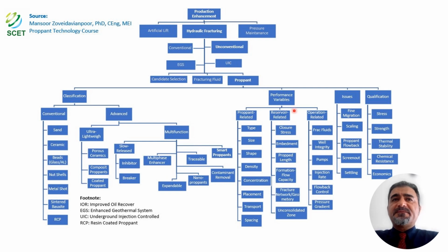For performance variables, we have those related to the proppant itself, for example, type, size, shape, and others. For those related to the reservoirs, the variables involved are closure stress, embedment, and propped lengths, which is very important for the design part. And of course, we have operation-related issues, such as well integrity, frac fluids, pumps, and other variables.